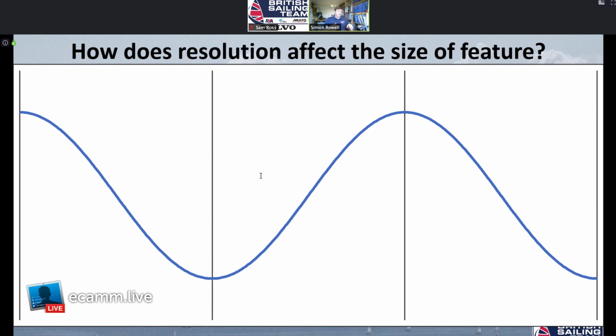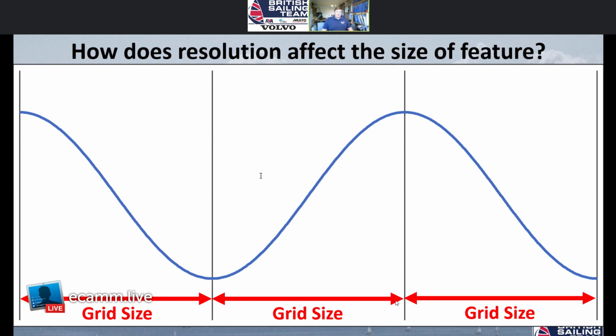Maybe it's the way that the atmospheric pressure is higher there or lower there or higher there or lower there. Maybe it's a valley that you want to model so that the land model that you use to calculate your wind is correct. Whatever it is, it doesn't really matter. Let's say that your model resolution is half the size of the feature.